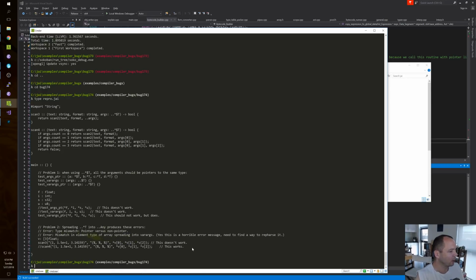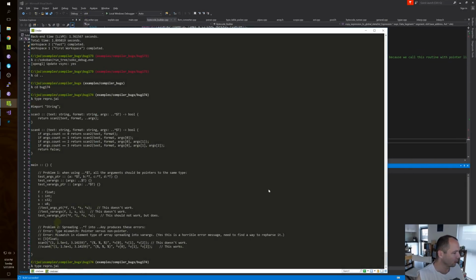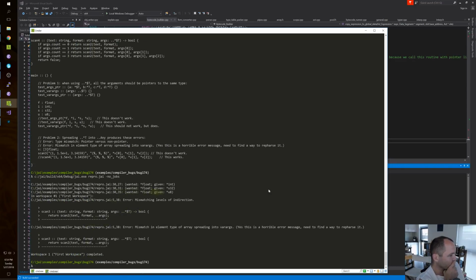Let's see problem 2 because I changed error messages related to that recently. So let's just see if that's better. Debug build. Well, both of these are fixed by my recent polymorphism fixes, I think. Mismatching levels of indirection. ...args. That's not super good. Okay, I'm going to have to email. Part 1 of bug 174 appears fixed.